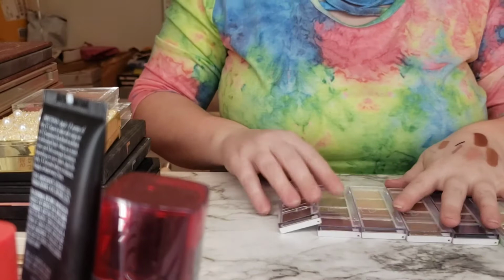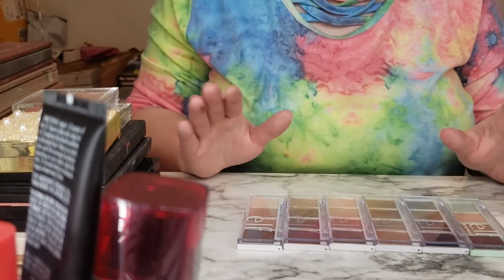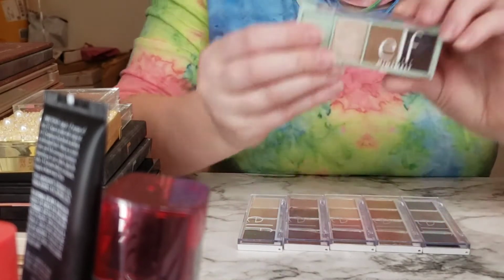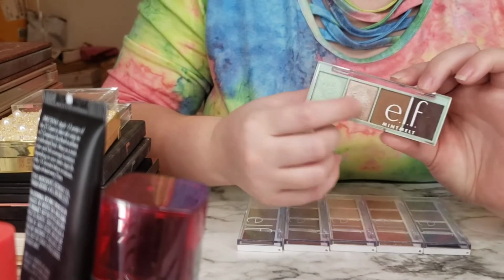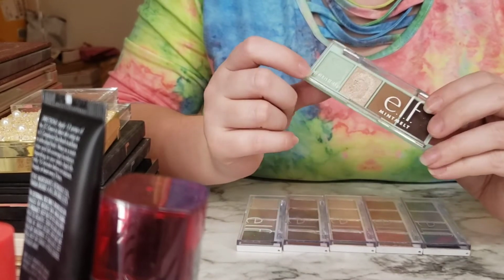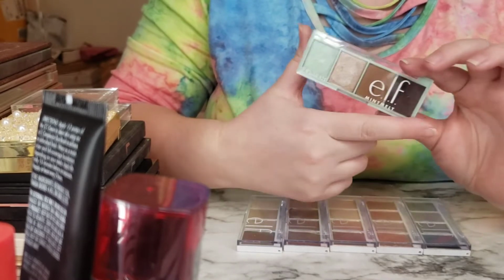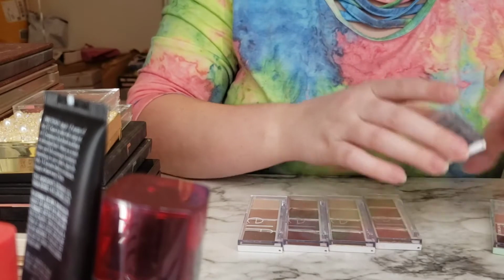These are my e.l.f. ones. I don't have all of them, but I just get the ones that really stand out to me. So we have one of them from the Mint Melt collection. I really like this, these are really nice. The other one had all mint tones, but I wouldn't wear that, but this one had one mint, and I do play with it every once in a while, and I enjoy it. But also I really like these tones in this one.